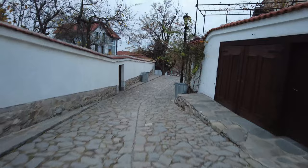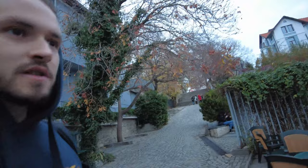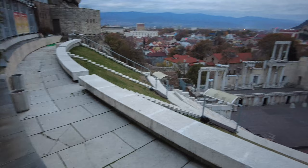Okay, here's what I've been looking for. Plovdiv has an old Roman theater, and it looks like it's closed now, which is unfortunate. But there's a little cafe here, which I may partake in. Here it is. Have a look. Look at that. Awesome. Like I said, Plovdiv is old. People have been living here for literally thousands of years, so damn it.